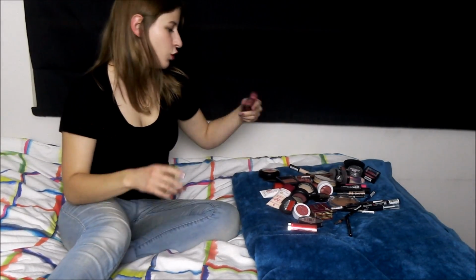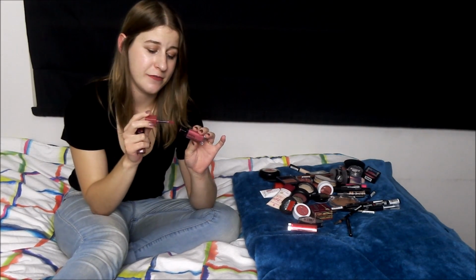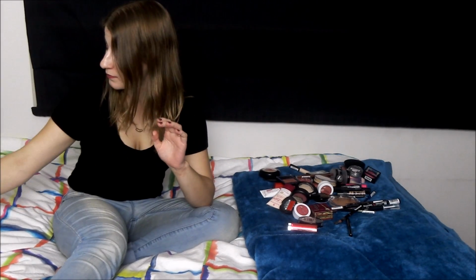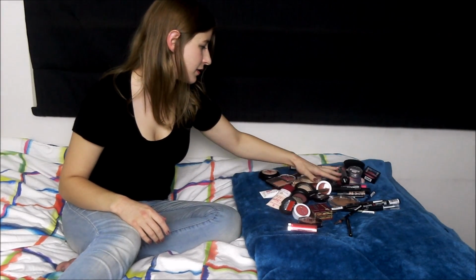Okay, and then I have these 2 Bourjois lipsticks. I'm going to keep both of those. One of them is the Rouge Edition 12 Hours in the shade Beige Shooting, I think. And this one is the Rouge Edition Velvet, which is like a liquid lipstick kind of, but before liquid lipsticks were a thing. And this is in the shade Nudist. I really, really like both of these. I think that might be all of my lipsticks.